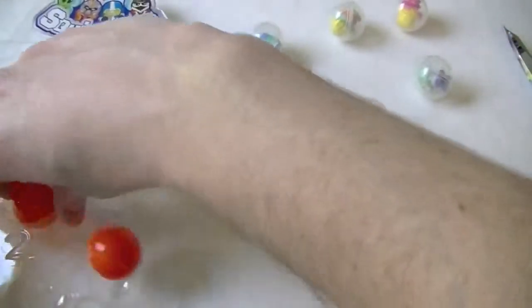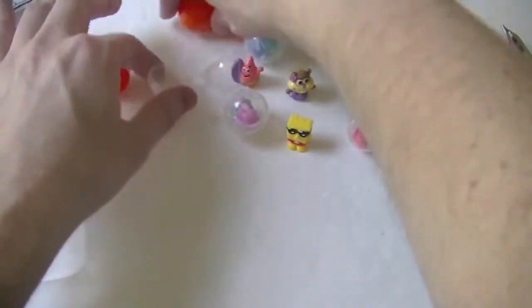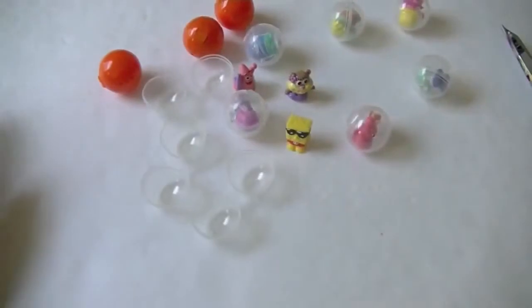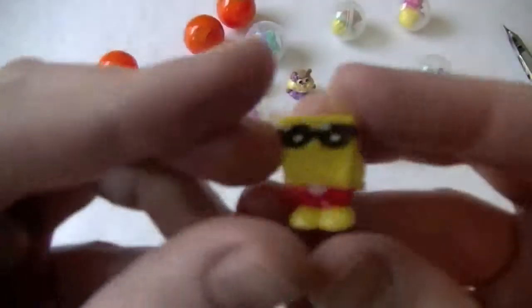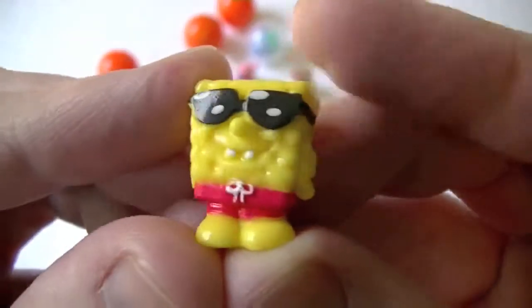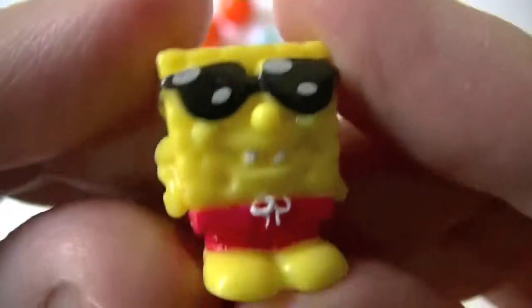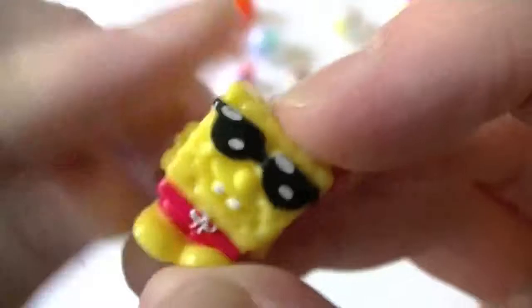Beep, bop, boop, and then the three mystery ones. Ooh, I'm excited to get into those. I'll save those for last. Oh, wait, here's the extra ones. They were in there, just down at the bottom. So they all had a little thing. So let's take a look at this one first, which is SpongeBob. It looks like the beach SpongeBob with his little glasses on. He's cool. Looking cool, SpongeBob.